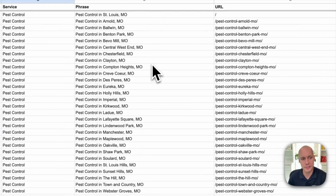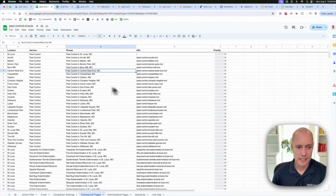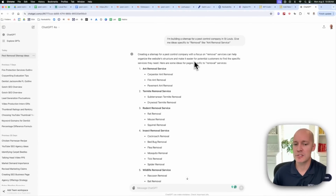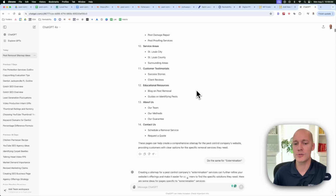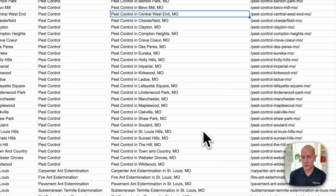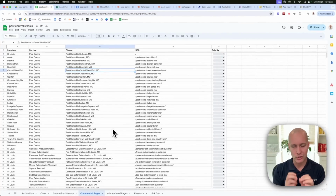All right, so I already built this out just so you can see. Essentially, what I did is I went into ChatGPT to give me some additional ideas. You'll see here, I'm building a sitemap and I gave it some general ideas, and it started to deepen this sitemap, okay? When you think about building topic authority, this is part of the process. We're trying to hit on every single nook and cranny of this topic.